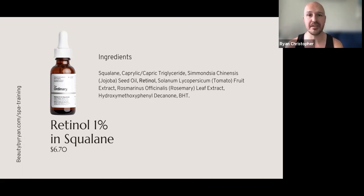Is there a major benefit to having squalane as the base of the formula as opposed to water? Not necessarily from a skincare standpoint or the benefits of the skin standpoint, but it is beneficial from a formulation standpoint. See, for better stability, by using squalane as opposed to a water-based formula, the retinol has a better chance of staying stable for longer.